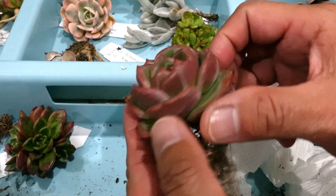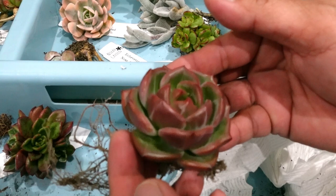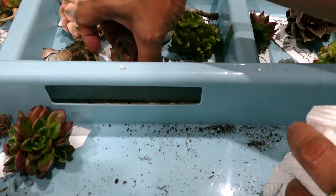Oh, it's making my heart, it's so beautiful. I love, love, love this plant. Look at that. Gorgeous. This one deserves a very, very pretty pot, so I wonder if I've got some pretty pots left. Anyway, gorgeous plant. So, Noxe Champagne. Highly recommended. If you haven't got one, what are you waiting for?